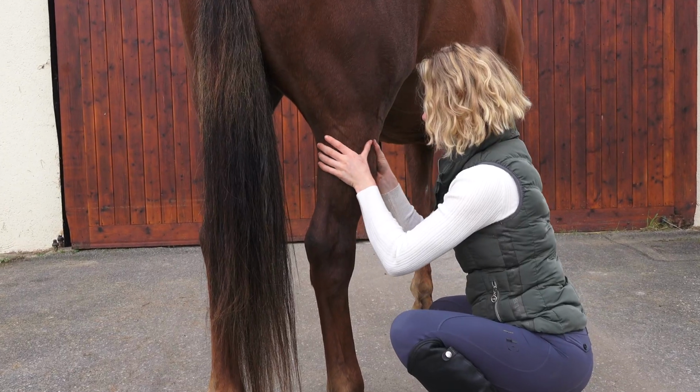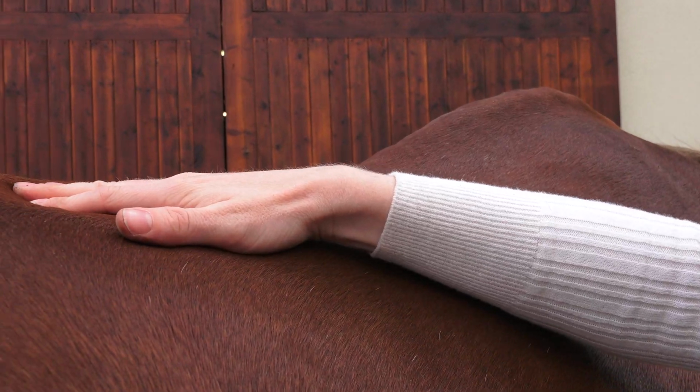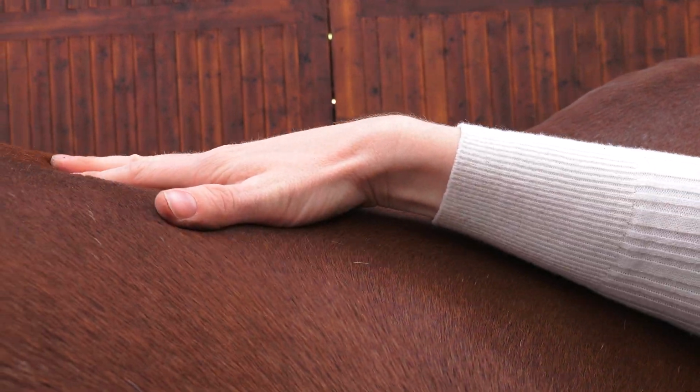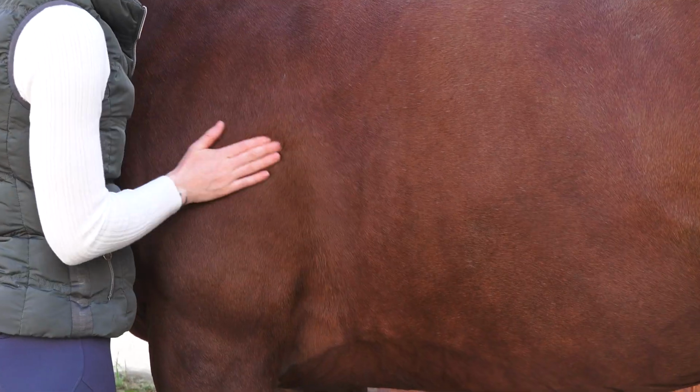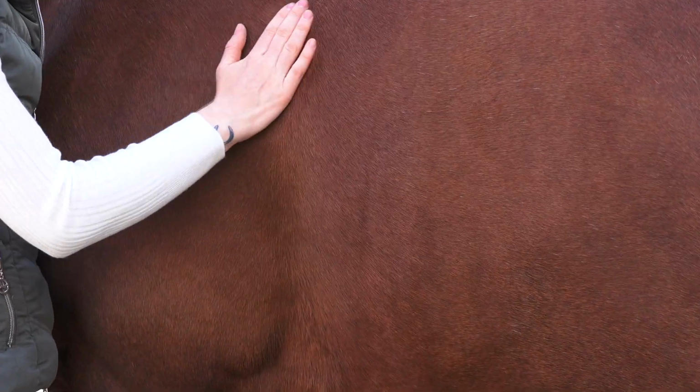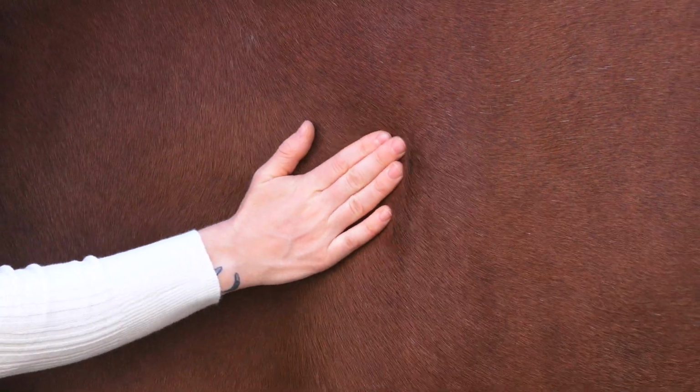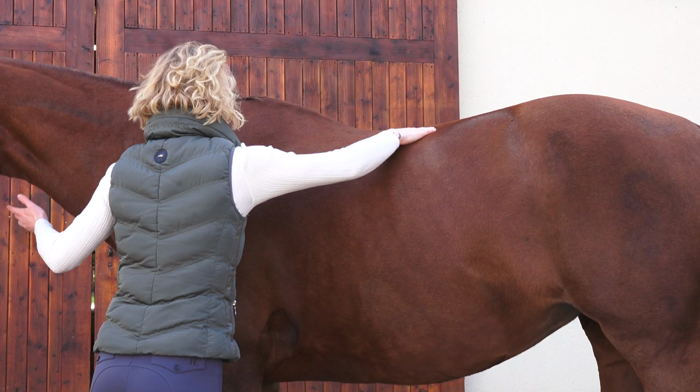So now let's talk about some massage techniques you can use for your horse at home after exercise. The most important thing we should talk about before I start to demonstrate the different massage strokes you can use. If you wish to massage your horse after exercise to help improve the delayed onset of muscle soreness, there are several things you must look out for.